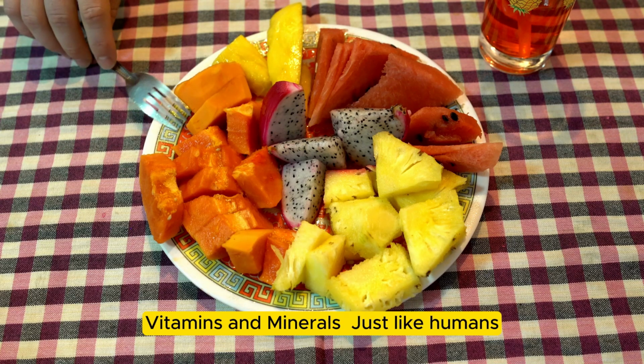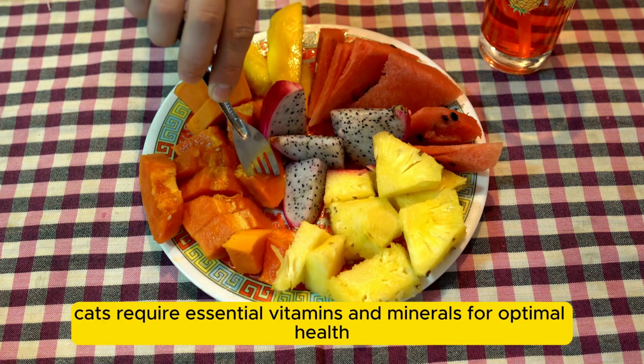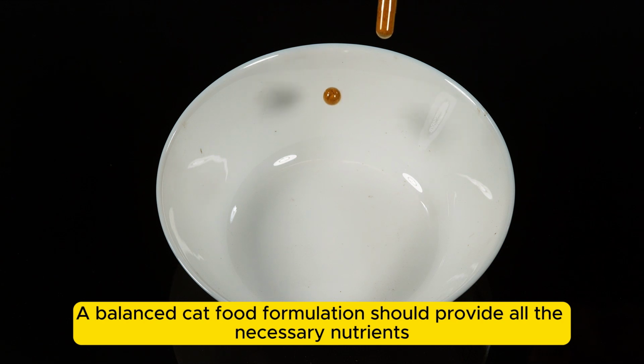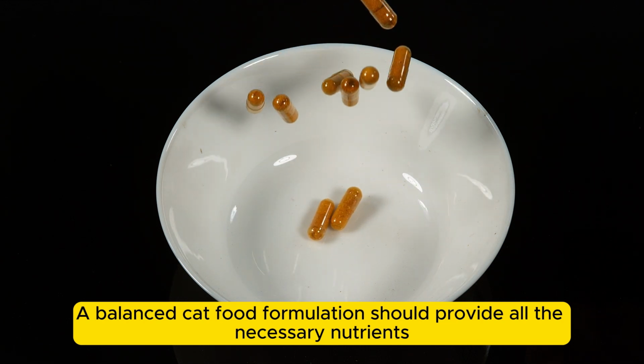Vitamins and minerals. Just like humans, cats require essential vitamins and minerals for optimal health. A balanced cat food formulation should provide all the necessary nutrients.